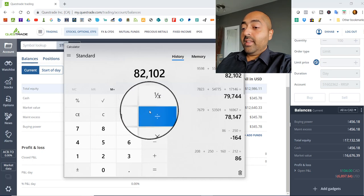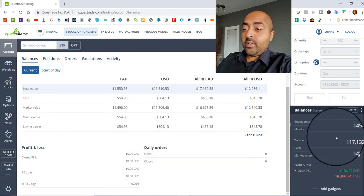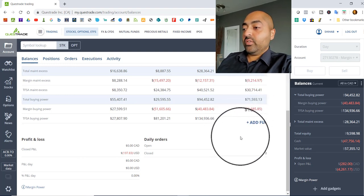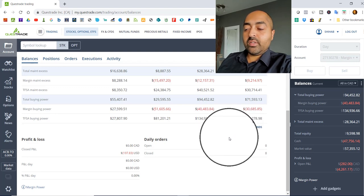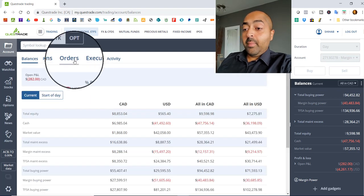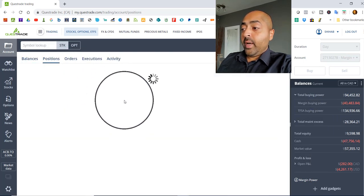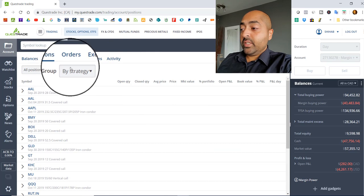82,102, but can't be too happy or too excited because I know that at any time it could drop and erase all the gains. For example, if next week the Dow Jones drops 900 points, then my margin account goes back down to 3,000 or 4,000. So although I'm happy that the equity is going back up, because most of my positions are going back up, I've got losing positions, sadly.